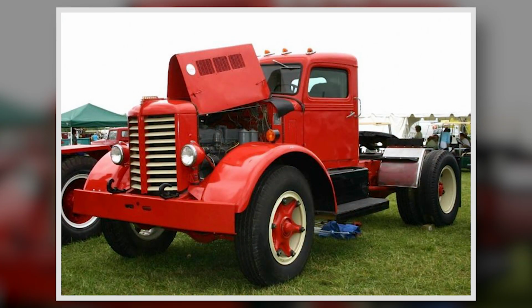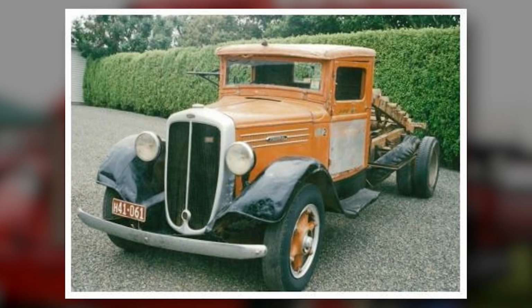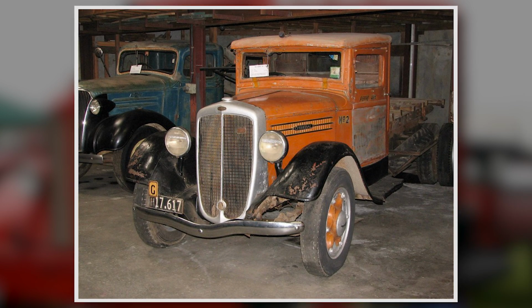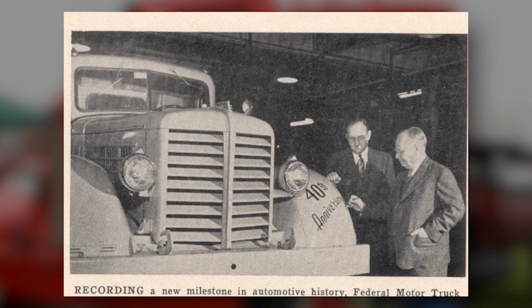Drivers often used it to deliver fresh produce or daily necessities in towns and cities alike. Due to its compact size, it was easier for the Federal Motor Truck Model 15 to access areas that larger trucks could not. This feature made it essential for local businesses that needed to make quick, timely deliveries. This mini truck is your daily reminder of how tiny pieces are essential for the puzzle, just like it helped keep communities connected and supplied during the Great Depression.